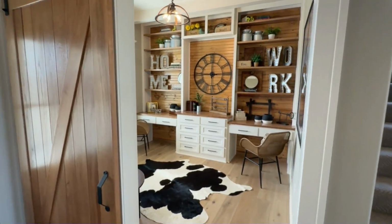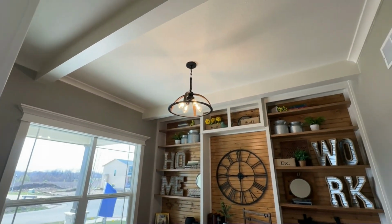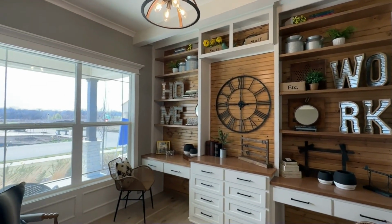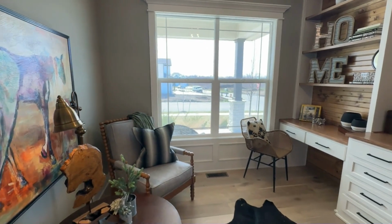Of course, the office being one of them. You've got custom built-ins on the entire wall. And of course, if we look up at the ceiling, you've also got the beams up there as well. So I mean, this is what I'm talking about, upgrade on upgrade on upgrade. You've got two desk areas, the drawers, and then of course, around the windows, you've got the trim up top and down below.